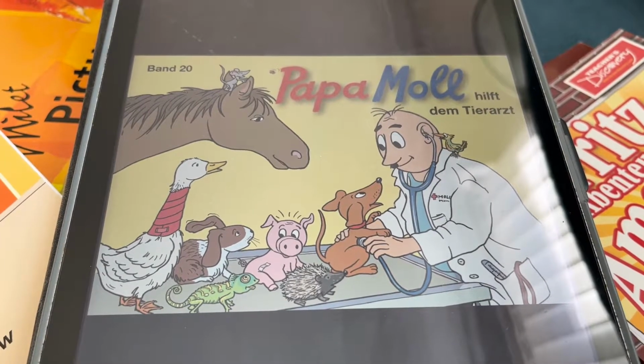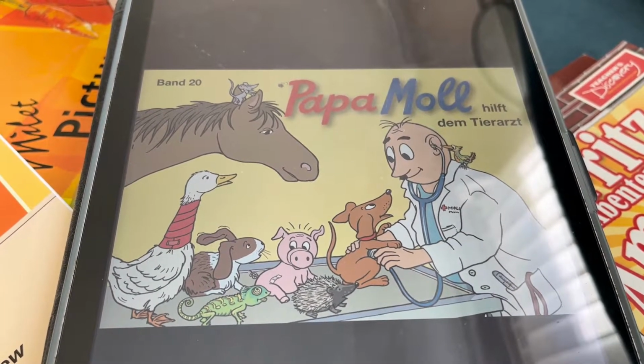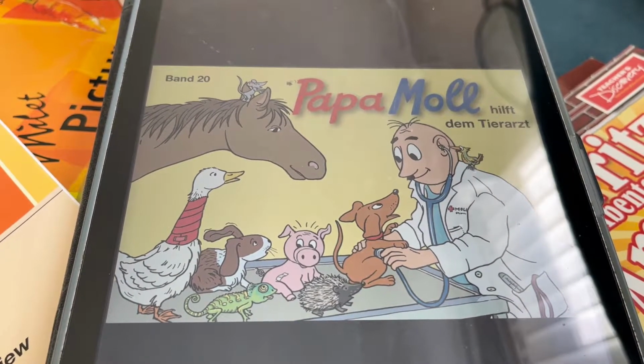Another cartoon book to look into is Papa Mole. These are very similar to the Globi books with the rhyme and the cartoons and the pictures, but these are really fun for my children. They absolutely love the Papa Mole books.